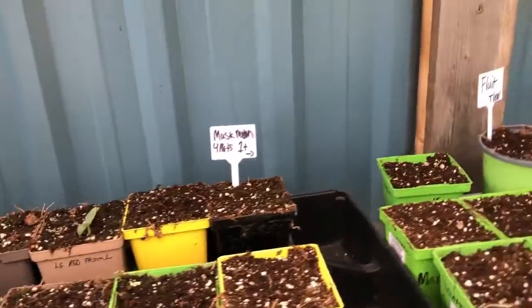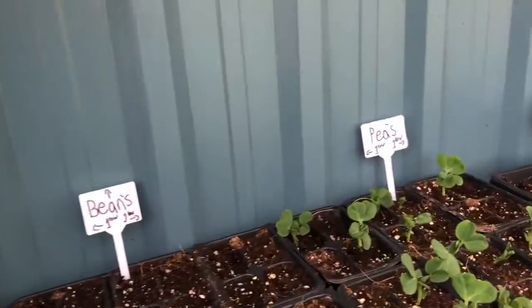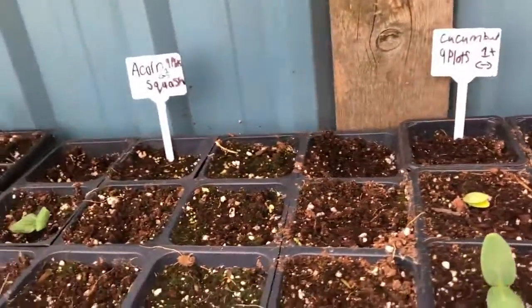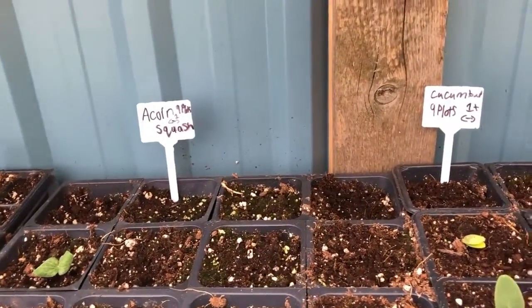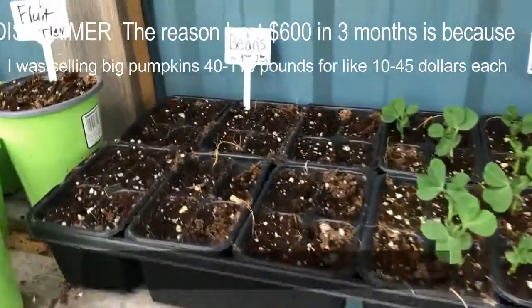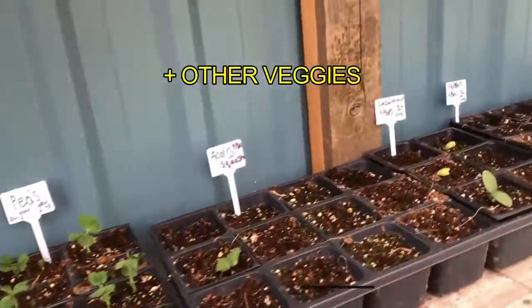So I did make a stand last year, and I started selling stuff at the road just to make money. Obviously, I don't have a job yet or anything like that. So I did have luck. I got about $600 in about 3 months off my stand. Just pretty much put it at the road and put the stuff out there daily that I get from the garden.